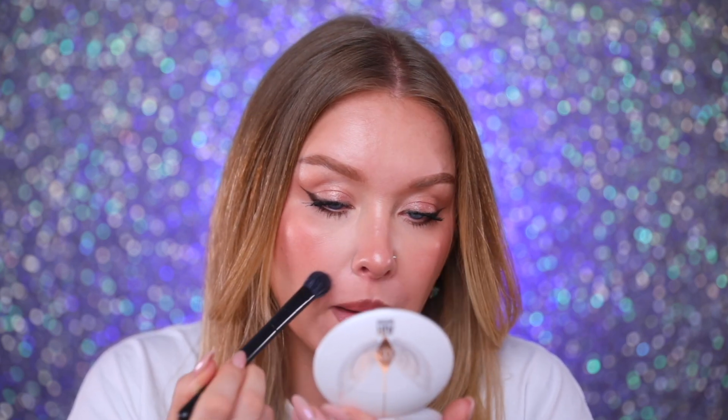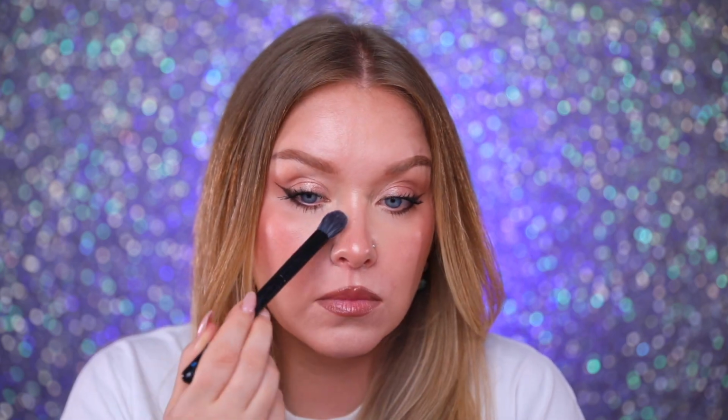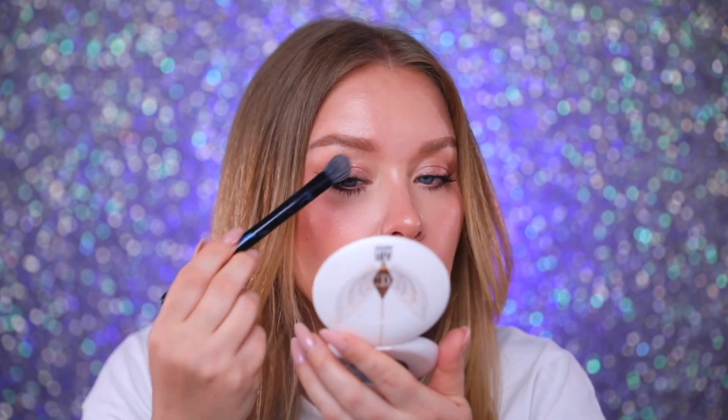I'm using the Charlotte Tilbury pressed powder to absorb some of the oils on my face, and it doesn't hold up perfectly, but it definitely helps. And I also decided to add a bit more blush to my lips because, let's be real, you can never have too much blush.